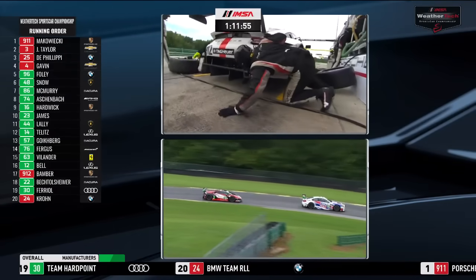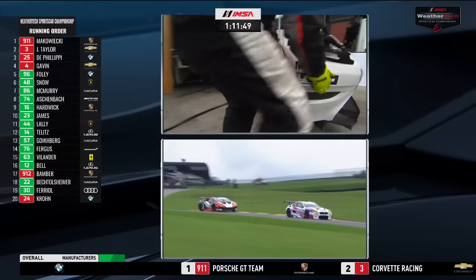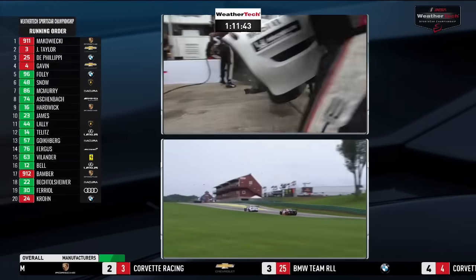But Earl has not been happy with the performance of the car since he went back out after the contact with De Phillippi that resulted in the diffuser being loose. The mechanics are now taking the back off completely. They're going to get a closer look. They might even bring a new one out over the wall. Yes, now they're doing that.